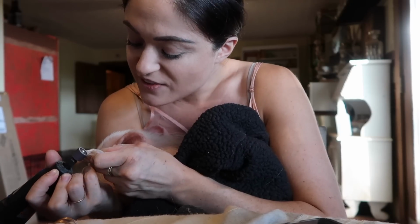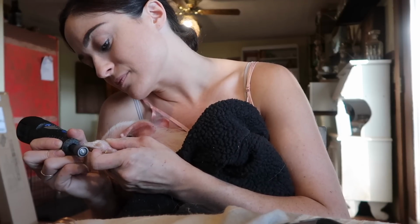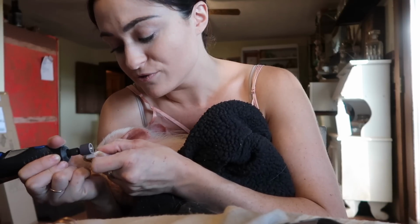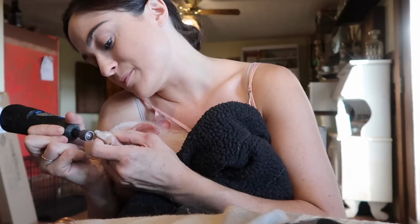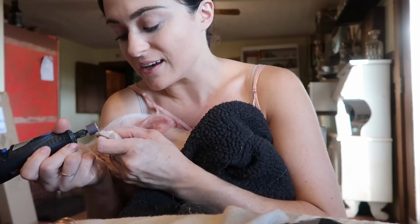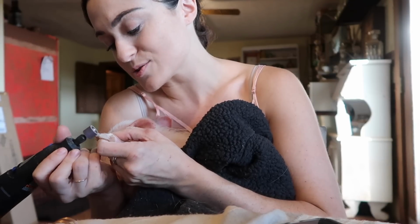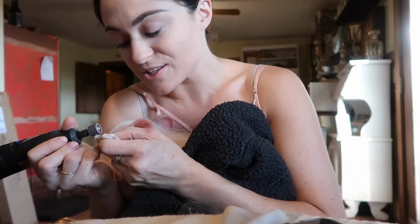I keep it on the low setting. I only use this file. I don't really use the metal ones at all. And I always use my finger to protect where her skin is, so if I go off her hoof, I'm going to nick myself and not her. Even with my pigs, I end up not doing all of them in one sitting, because you're gauging your pig's tolerance level. When they start to feel like, you know, this is enough and get squirmy, it's best to just not fight them. Come back and do the next hoof the next day.